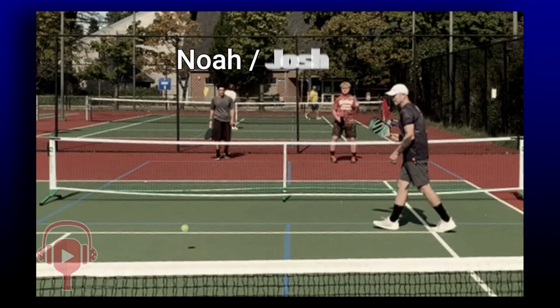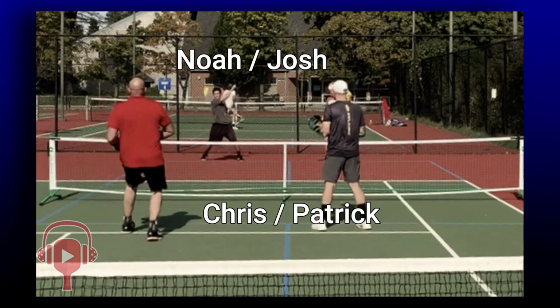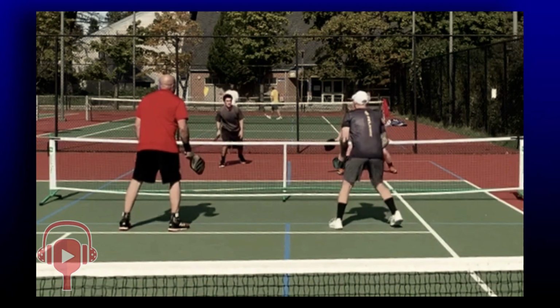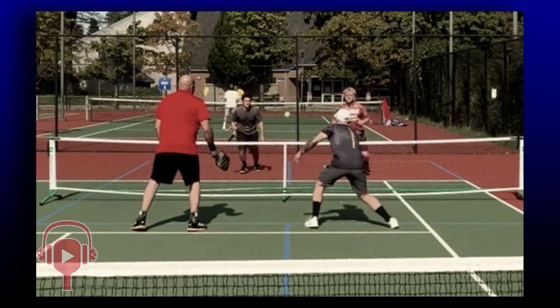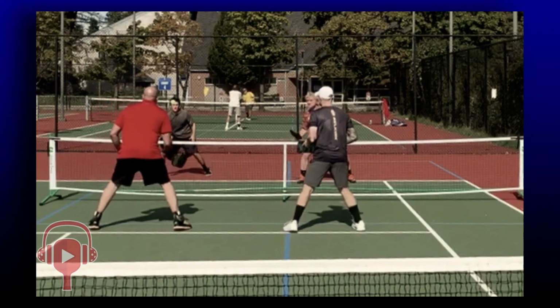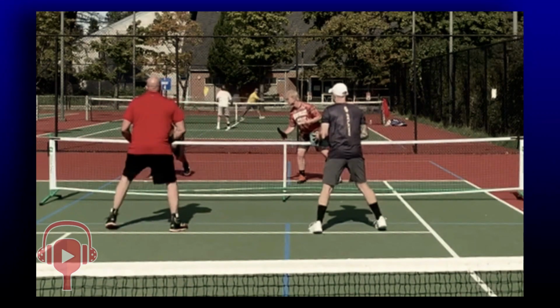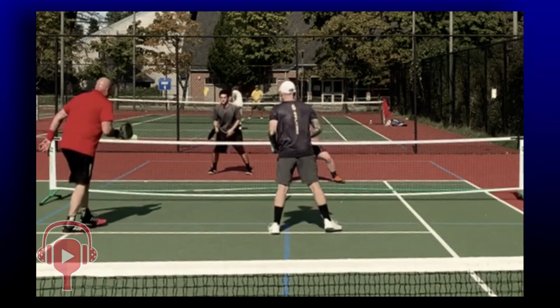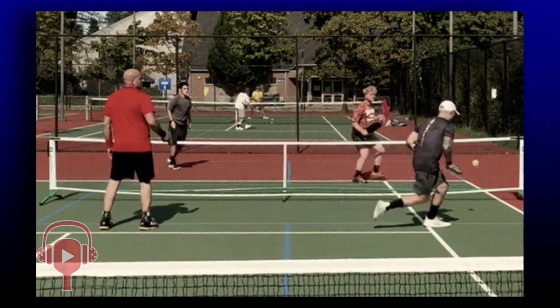Did you have anything that stuck out to you with this? I have a few things. 34 shots in the rally, so I really like how patient Noah was because he hit the majority of them. In fact, it's 10 straight dinks that he goes through here, going both first to Chris on the left and then to Patrick on the right. So he's moving the ball around a little bit, staying super patient. I really like his footwork.